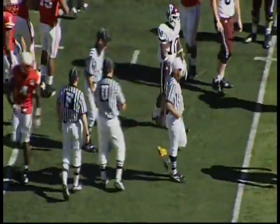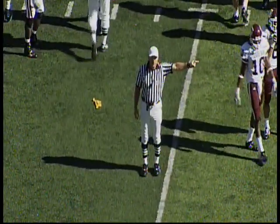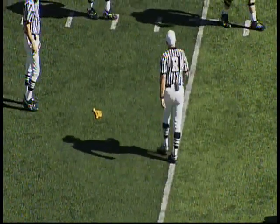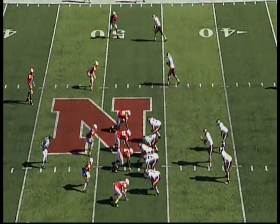That's going to be holding on A&M. Flag came from back in the Nebraska secondary. Urban Taylor got caught on the hold. 4:24 to go. First quarter, 7-6.